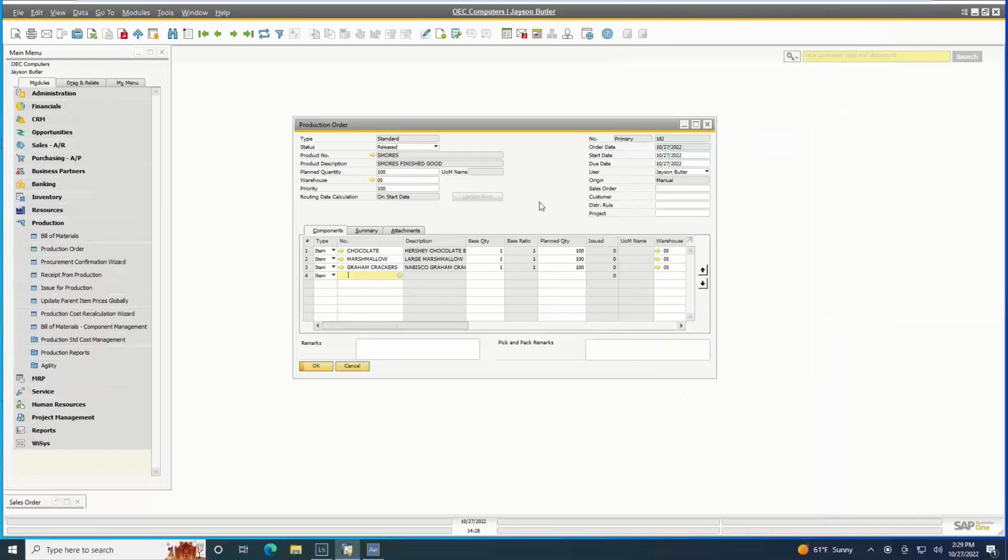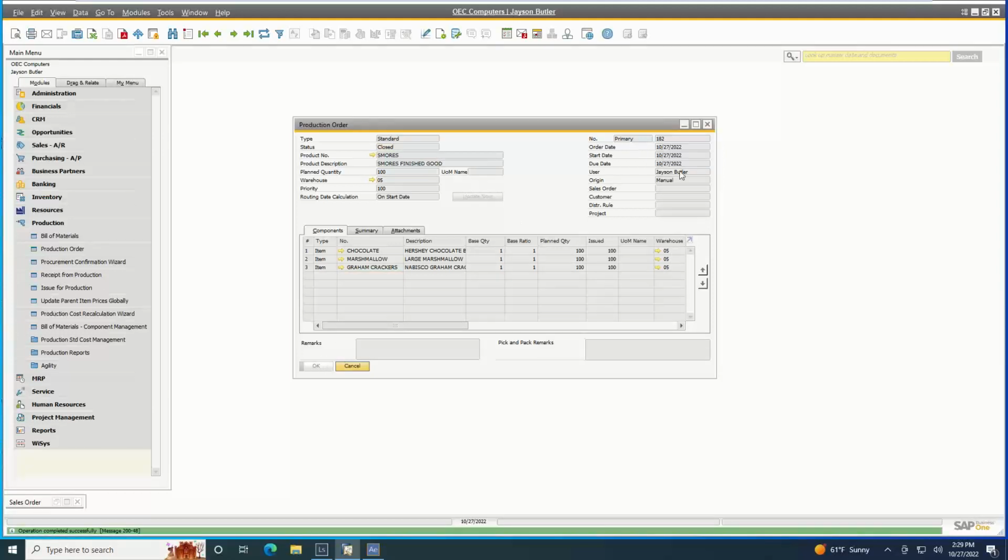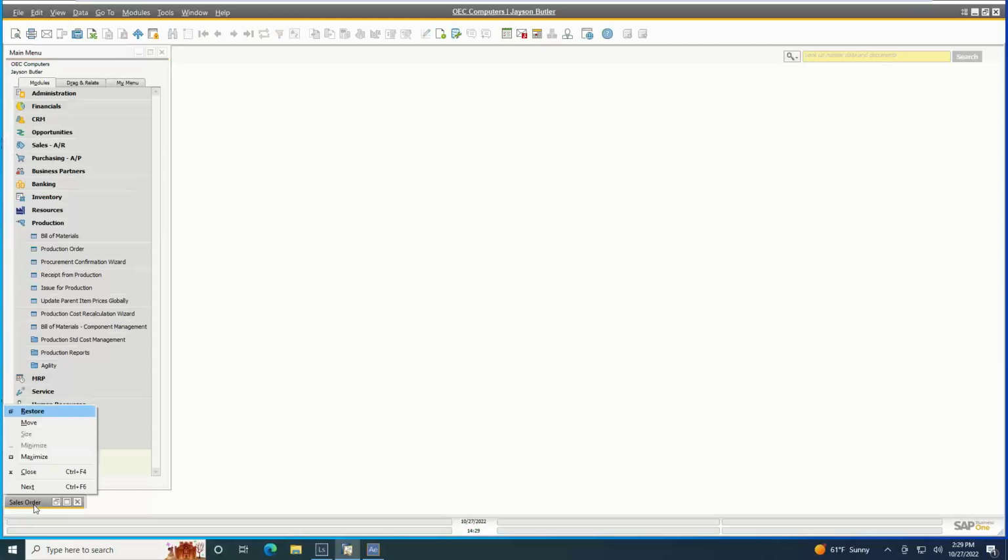We've created the product. I'm actually going to refresh our production order, and obviously you could see that we've completed that, and I can close that production order and update that. So that production order is completed. That product has been delivered and in stock for use today. So let's go to some sales orders.